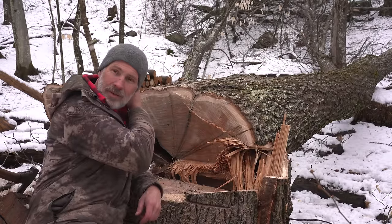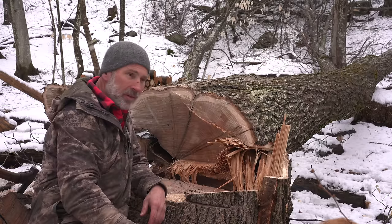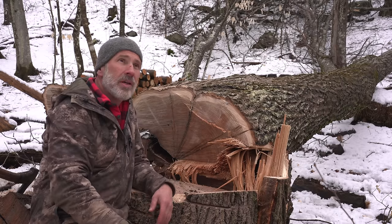It was not easy because it was in three pieces. I hate taking these big trees down. I just really wanted them in the forest. Like, I love a mature forest. I love mature trees.